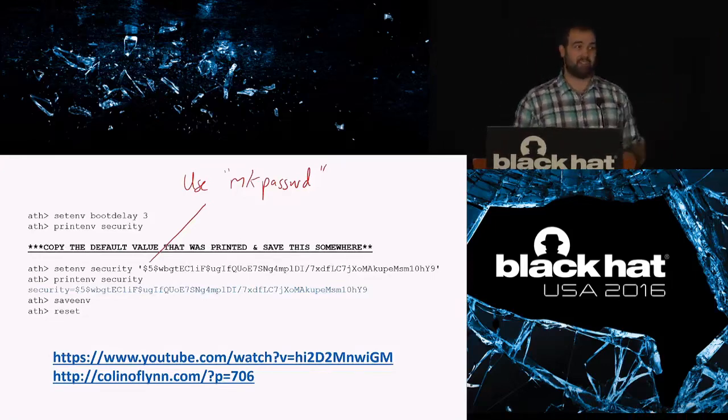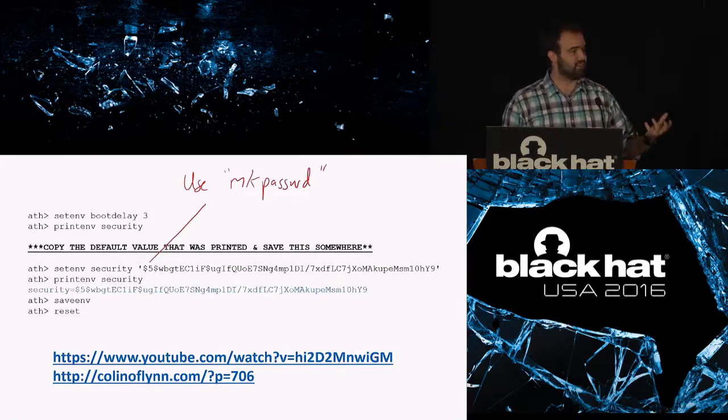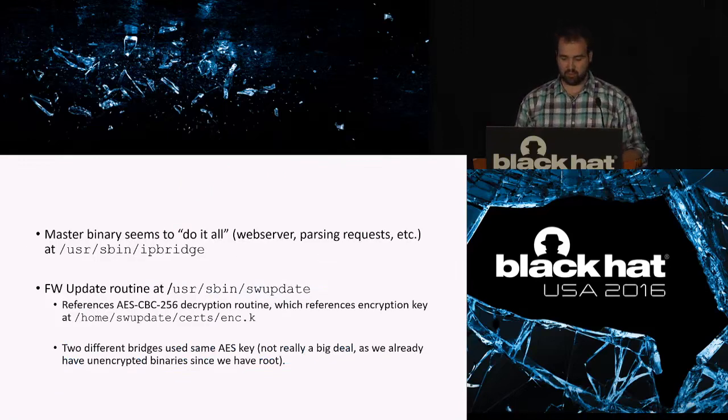But they are unique root passwords. So that's, again, a very nice security feature here. So it's fun for us as hackers, but it's bad if someone was trying to attack it from the outside. There's a lot of interesting stuff in here.